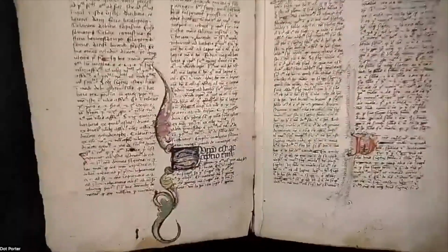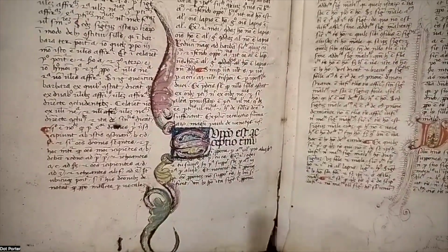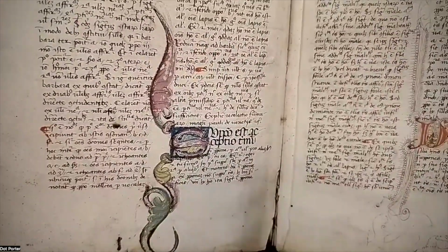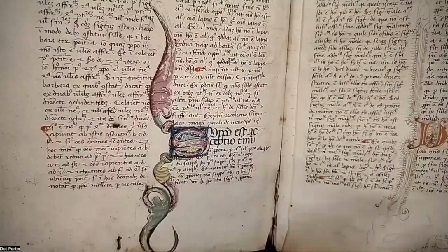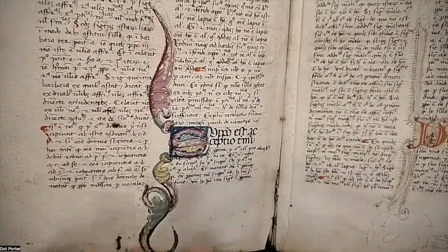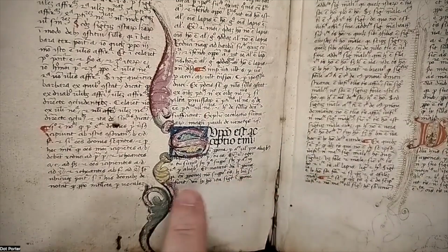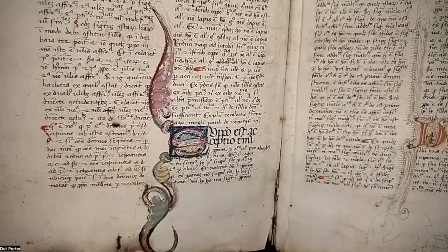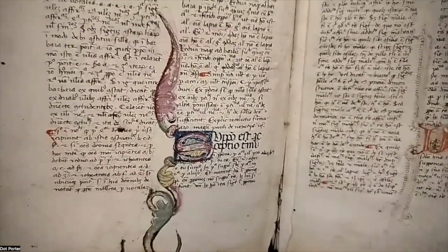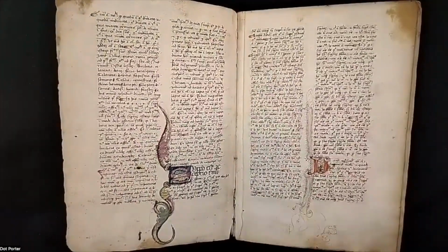So we have another one of these sort of colorful initials, not as big as the other one. And I did think it was interesting that the scribe didn't put in book numbers. I was sort of looking for book numbers. It just starts with the first words of the book here. So here's a very nice S there, and you can see these stubs that are put together.